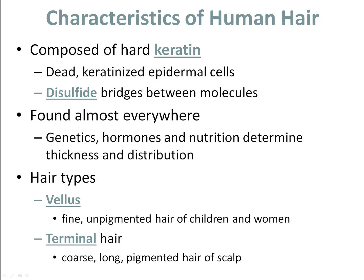Some hair types are vellus, which is the fine unpigmented hair of children and women. That's kind of like just the fuzz that you have on your skin. And then we have terminal hair, and that's going to be our coarse, long, pigmented hair of the scalp. So generally when we're talking about our hair, we're talking about terminal hairs.